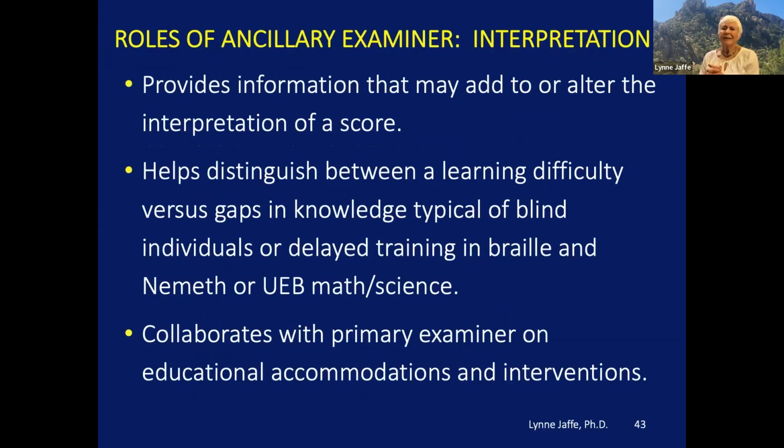So the ancillary examiner in interpretation is going to provide information that may add to or alter the interpretation of a score, distinguish between learning difficulty versus gaps in knowledge that's typical of blind people, or maybe caused by delayed training in Braille and Nemeth or UEB math, science, and collaborates with the primary examiner on educational accommodations and interventions.